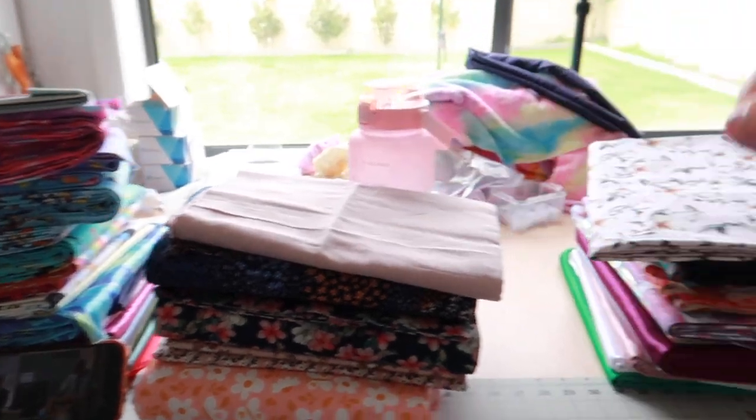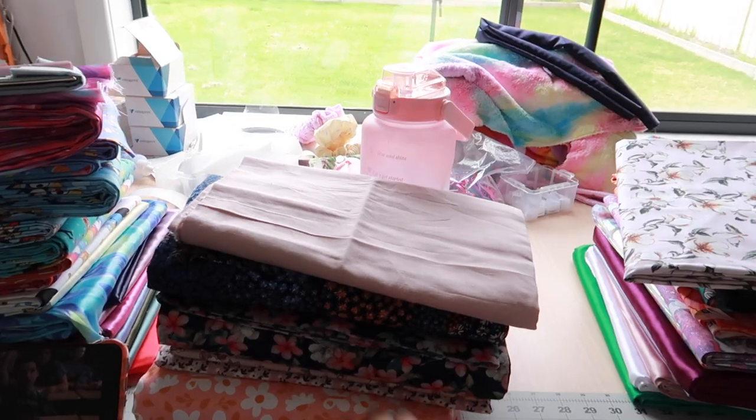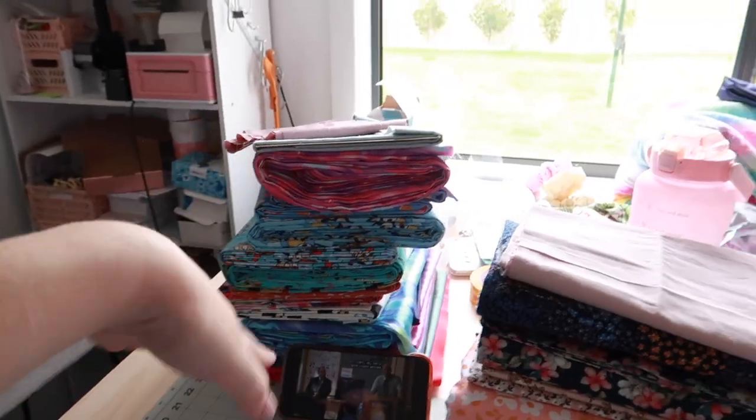I have a few different piles. This pile here is the fabrics out of this wall, the fabrics I have in stock on my website. So I don't really want to use too much out of here. So I've just picked out ones that I have more of. These are from just behind here. They're extra ones as well.